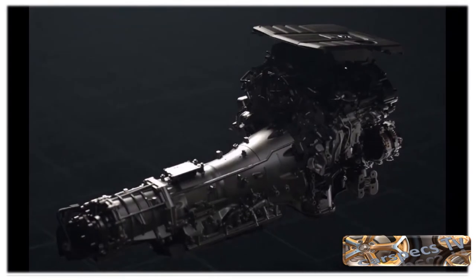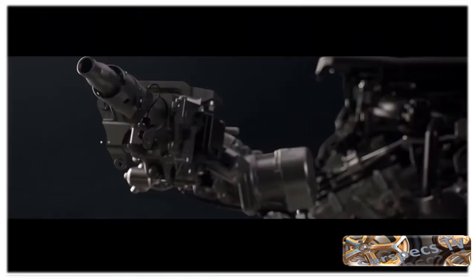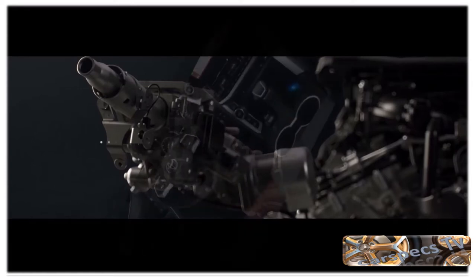10-speed automatic transmission further boosts driving performance and fuel efficiency while reducing noise and torque converter slip loss. All-new hydraulic power steering system enhances vehicle stability at high speed and maneuverability at low speed.